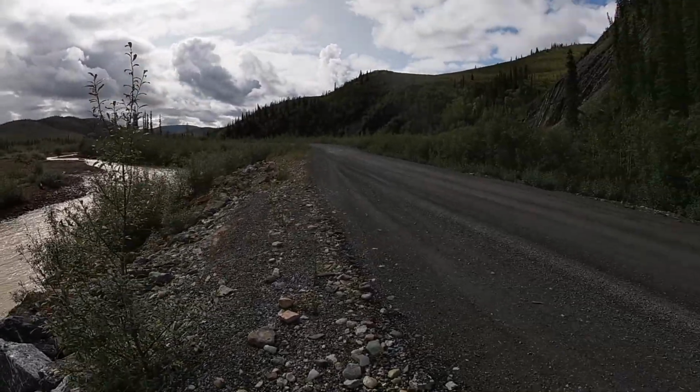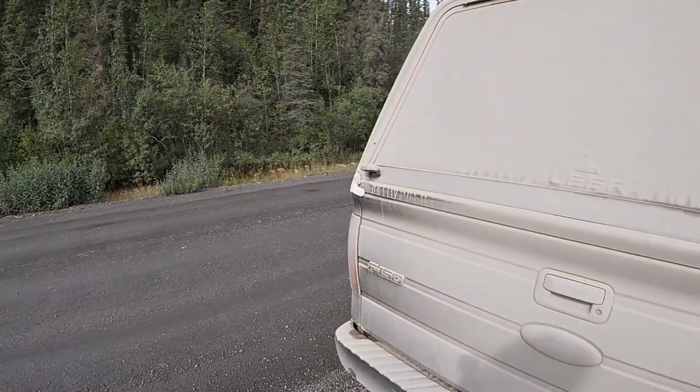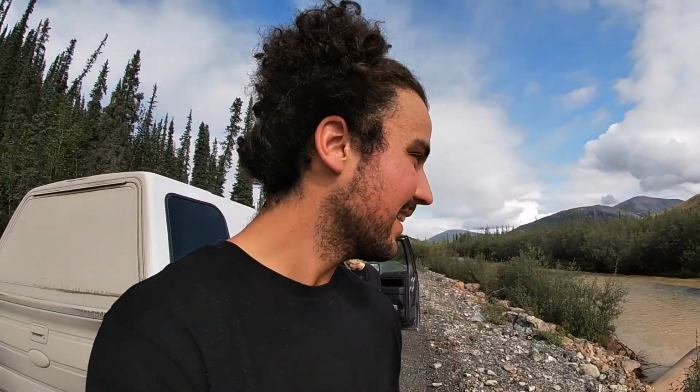Pretty crazy. Another crazy thing is the back of the truck is already just freaking soiled with mud. That's awesome. It also reeks of sulfur out here. Definitely not a river you'd want to swim in, and apparently it's so acidic you don't want to drink anything out of it either.